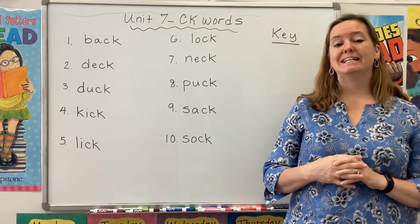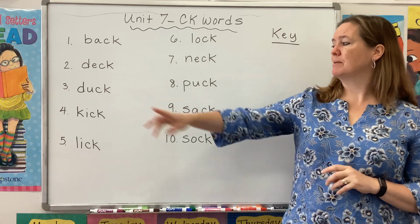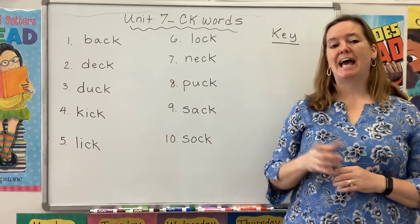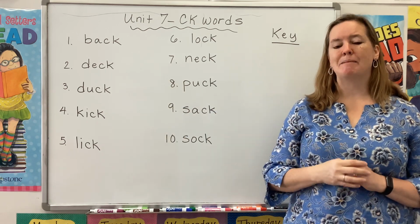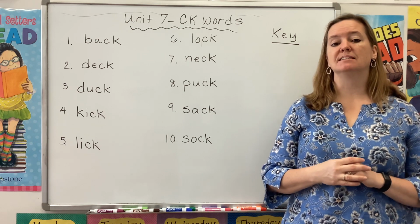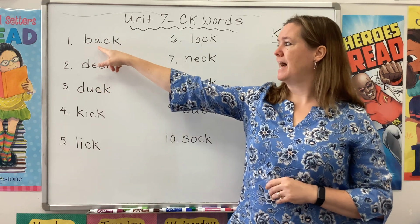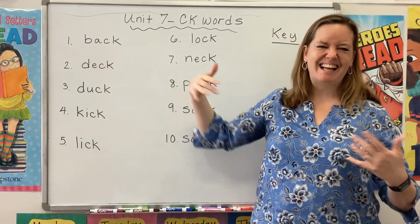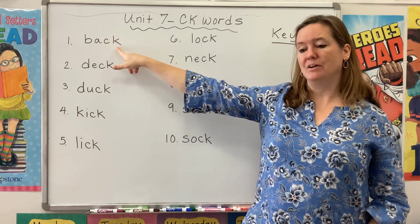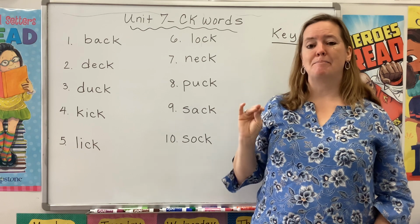This week we're going to continue working with short vowels, but we're going to be talking about something called a digraph. CK come together to make one sound, okay? And that sound is K. We wouldn't pronounce this B-A-K. That would just sound weird, right? So we put the CK together to make the word B-A-C-K, back.